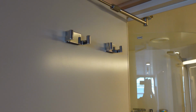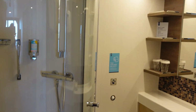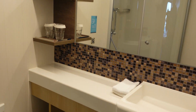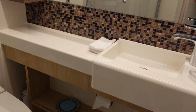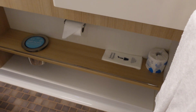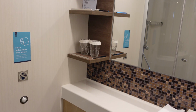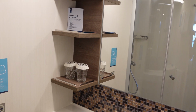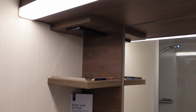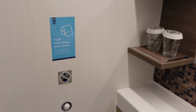All right, when we go into the bathroom, first thing is we do have a couple of hanging hooks on the back side of the door. And as we step in here, we will see that this bathroom is actually a bit different than the one we had on Anthem of the Seas. So you have your standard vanity and sink, just the one. Down below, our shelf with a can and paper, things like that. Our toilet. And then up above, we do have some shelves on the left-hand side, 1, 2, 3, with our glasses down below, and a shaver plug up above. We have our towels on the right-hand side here, and down below as well. So this all is pretty similar to on Anthem.